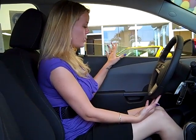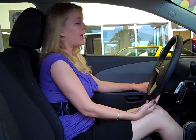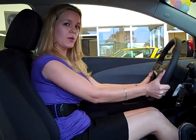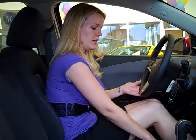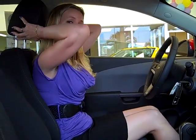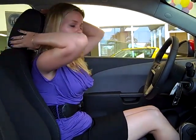Now, taking a look at the windows, you've got an express up and an express down with an anti-pinch, which is going to make it so that you or children or anybody is not going to get their fingers stuck in the window. I also want to show you that you've got a tilt and telescopic wheel. You can move your seat forward, backwards. There's also a height adjustment, and you can recline your seats backward and forwards. In your headrest, you can easily move it up, and you can easily put it right back down.